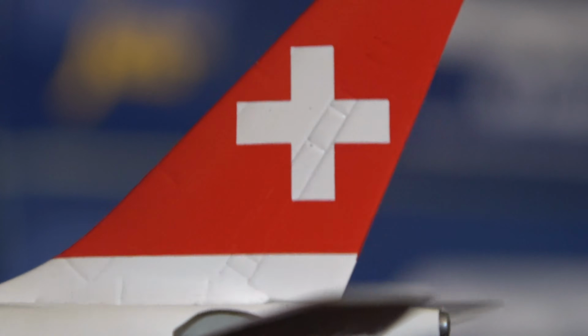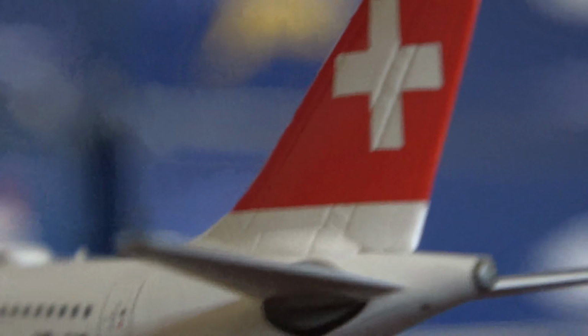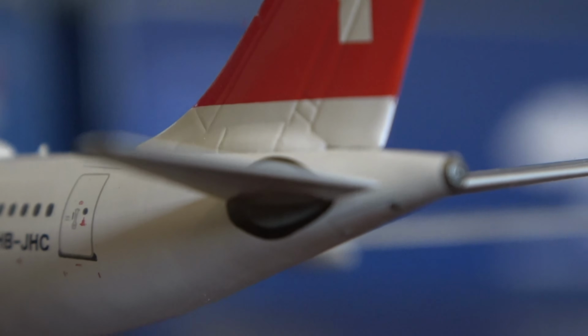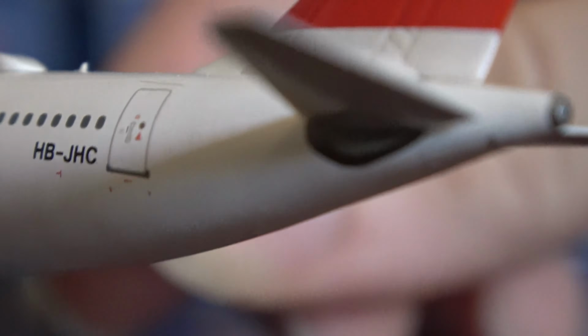And then we have the logo, which is the Swiss logo. It's basically a white cross on a red background. Alright. And then if we move to APU housing detail, it is really nice. And I also really like the gray outline around the part where the horizontal stabilizers meet the fuselage. That is really nice. I've not seen that on any other A330 model, so for NG Models to do that, it's pretty awesome.